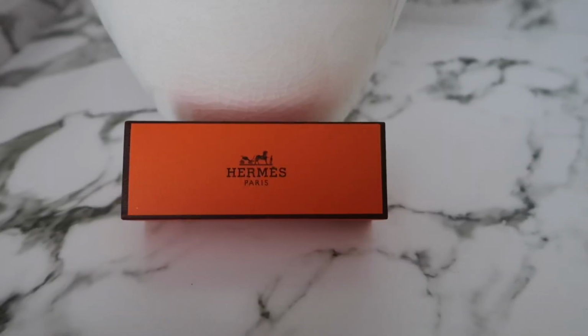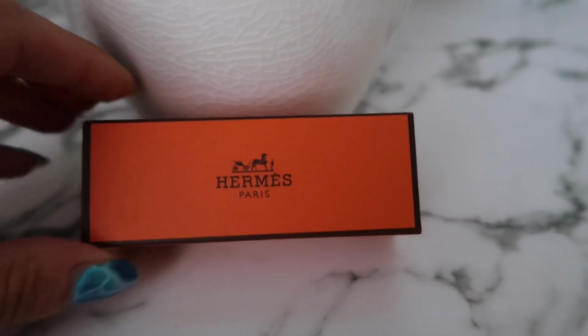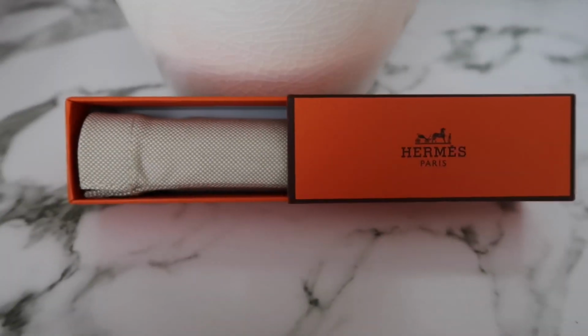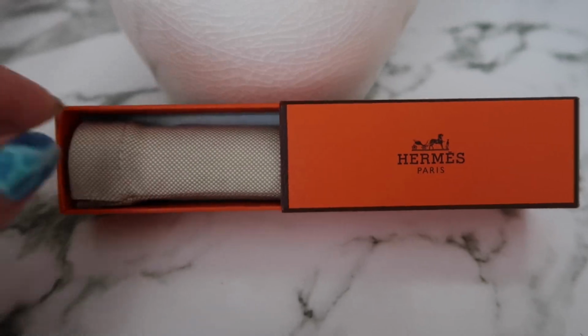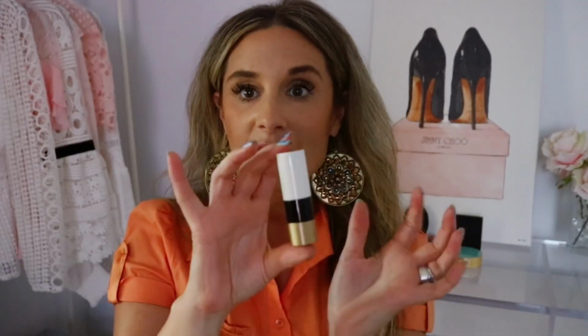So here is the packaging. It comes in its own little Hermes box. So cute. It slides open like this. And sorry about the lighting. The sun is going down. So let me see if I can adjust it a little bit. Okay. And it also comes with its own little dust bag here. All right, and this is what it looks like. So very plain yet elegant.